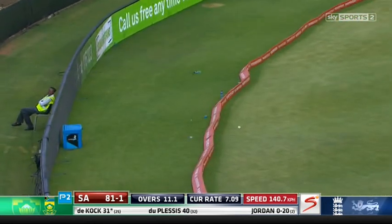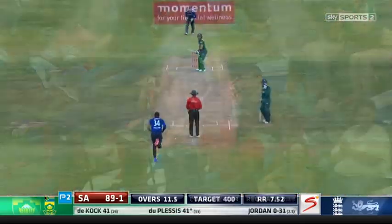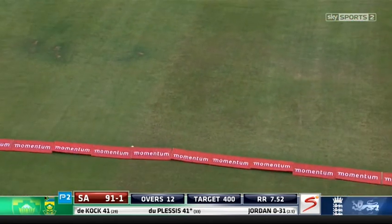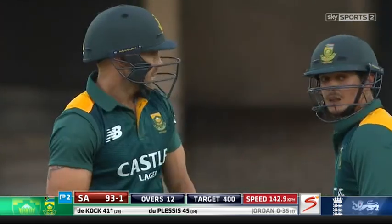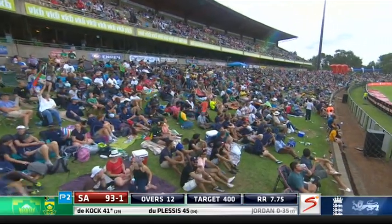Finds the gap again, and that'll be 4 more to De Kock. Just bludgeoned. That's a good shot as well. He's done it a few times already this evening, and he doesn't seem to want to let up. Boundary to end the over, 15 from it, 93 for 1.